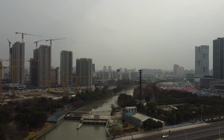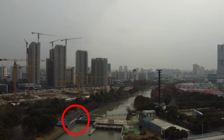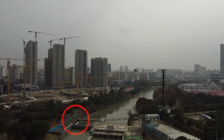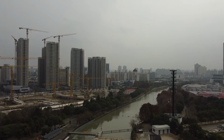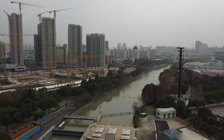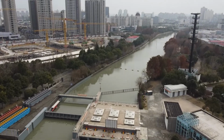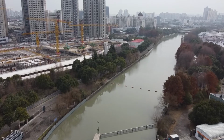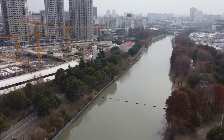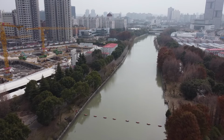The flood control dam is obviously new and post 2004, and all of these large canals that come off the Huangpu have these sort of flood control dams. The tidal range here is about 1 to 2 meters, maybe more, and of course the flood surges can be significantly more than that.